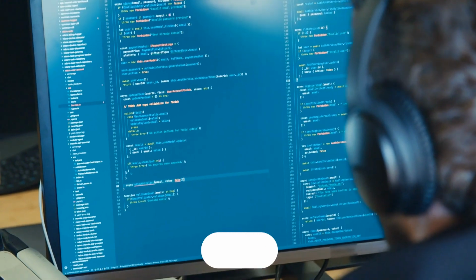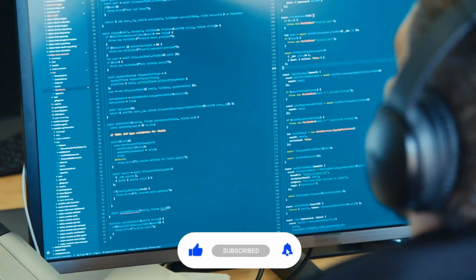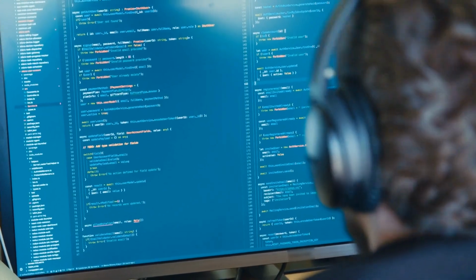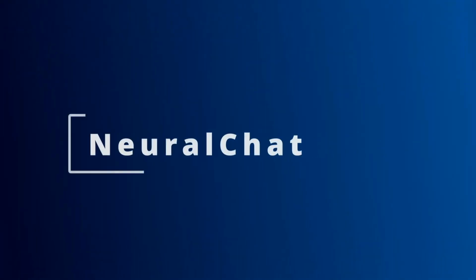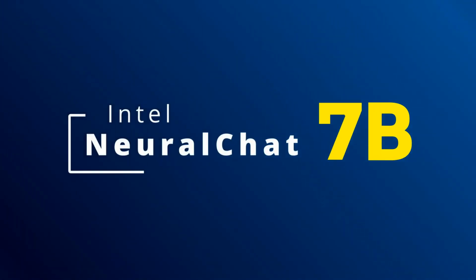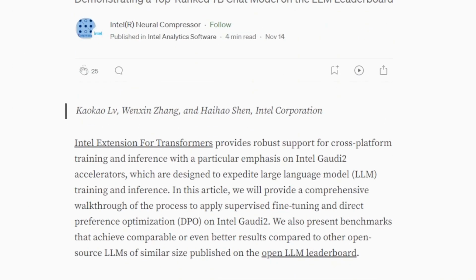It's trained with an interesting mix of data sets, both for supervised fine-tuning and for alignment via DPO, direct preference optimization. So let's jump in and have a look at this model and see how they've put this together and some of the interesting details about it. So Intel has released a blog post about how they actually made the model.